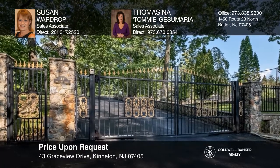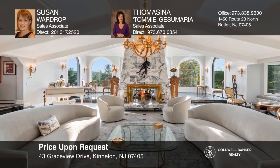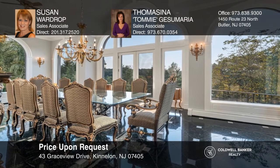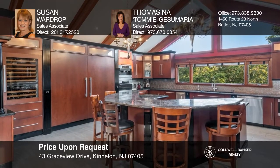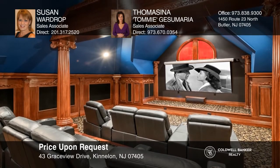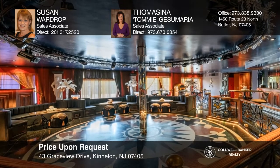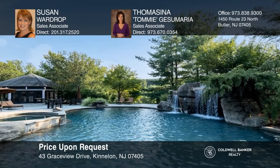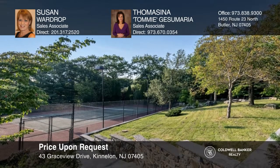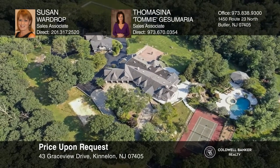This park-like property with Manhattan skyline views has a private driveway lined with Crimson King maples, leading you through majestic iron gates. The sophisticated main home offers a gourmet kitchen, 5 unique suites, lower level nightclub with patio access, dance floor, full bar, DJ booth, and more. The custom home theater features leather recliners, remote movie screen, and ticket booth. Also included is a 4-bedroom guest house, 2-bedroom caretaker's house, and horse barn with green pastures. Resort style pool, grotto with swim up bar, and pool house cabana. Call Susan Wardrop and Thomasina, Tommy, Jezza Maria today for a private showing.